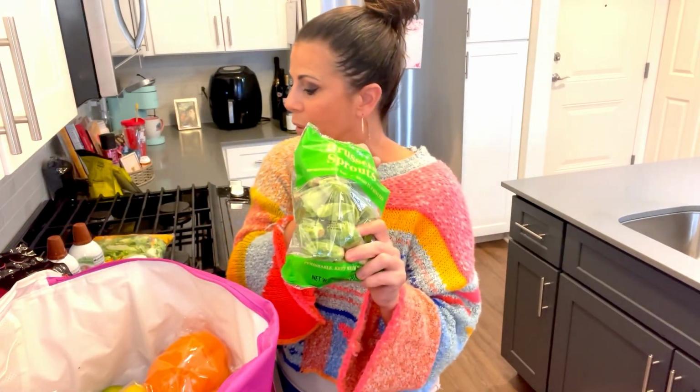Got my Brussels sprouts because again, I'm trying to eat more of those. People ask me all the time at the register, how do you cook your Brussels sprouts? Well, I rinse them, I cut them in half, let them soak in water for just maybe 15 minutes. Don't have to do that, but it was suggested to me. I guess it's called blanching.